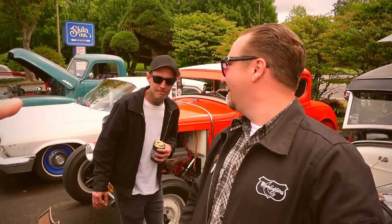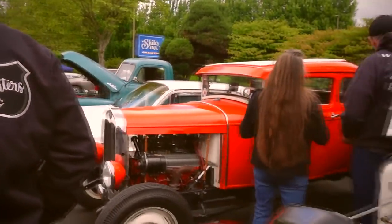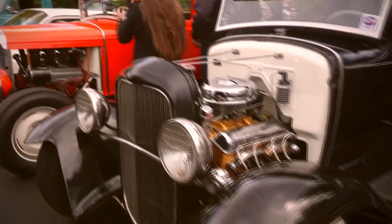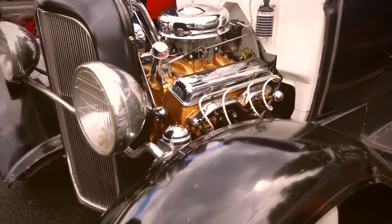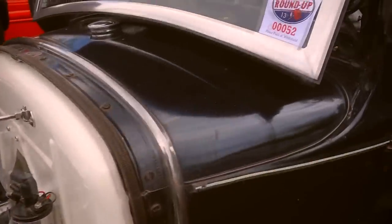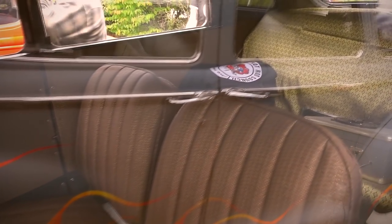Got somebody creeping on you from the club right here. Lola loves gold and black, that's why I had to ask. And you got the gold interior and the gold on the motor. The interior was in the car when I got it. Oh, wow. So that's part of why I just kind of stuck with it, because why take something out when it's already a good thing. Yeah, it works. And what are you running in it? 1956 Chevy 265. 265, I like that.